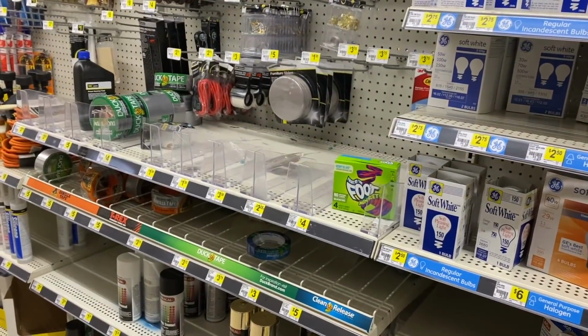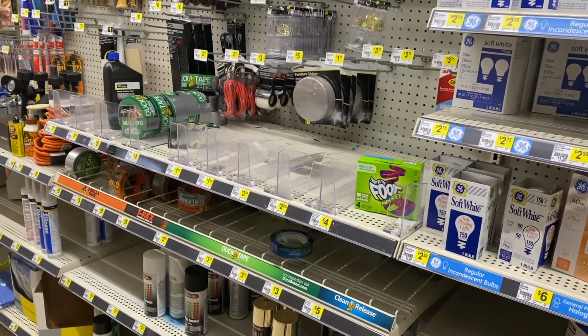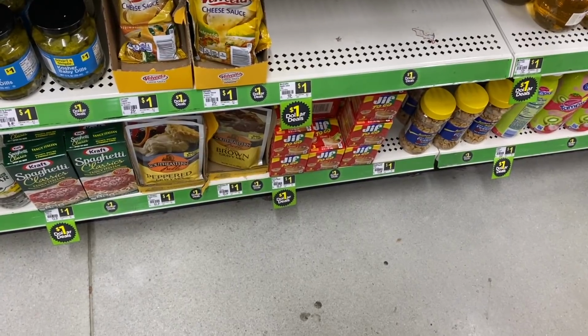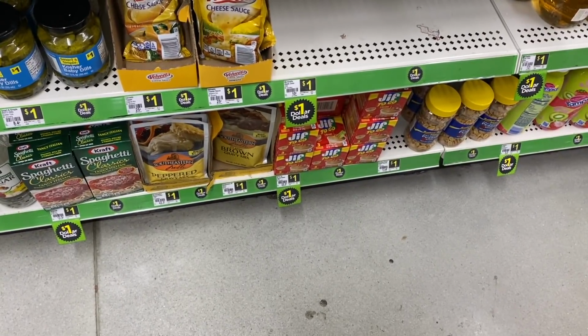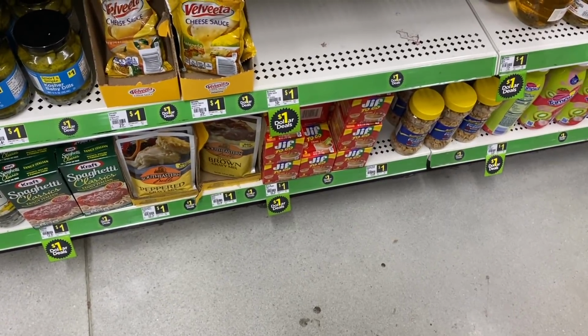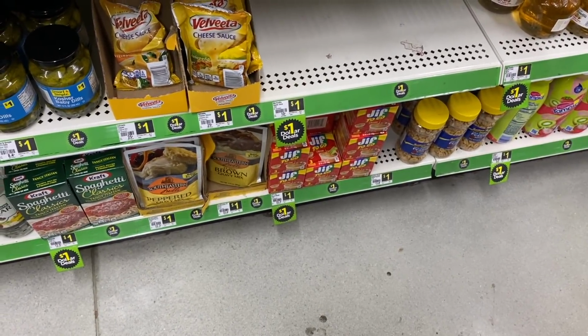The next item I wanted to grab is not in stock, but make sure that you check for it at your store. We still have that $2 off of 2 Jif coupon that is attaching to these $1 Jif to go packs. You can find them in your $1 food section if your store does carry them.